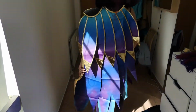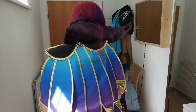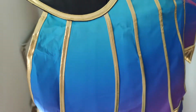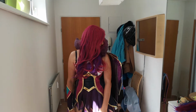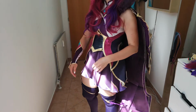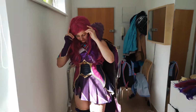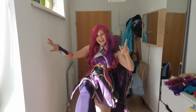Yeah, on the other side, this is the coat. I love the color of the coat though. So this is really beautiful. It's well made. Turn around. Yeah, so I really like this coat. It's the best thing of the cosplay, I think. Yeah. So this is the Star Guardian Xayah cosplay, or almost.